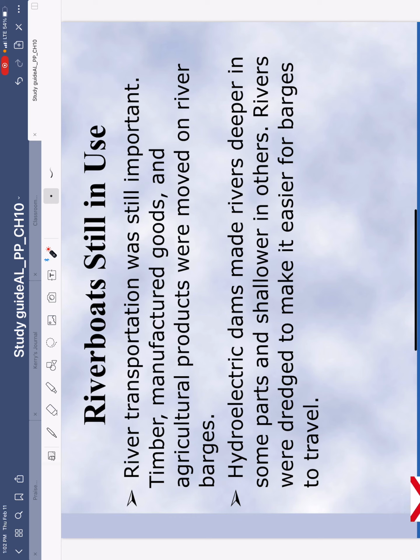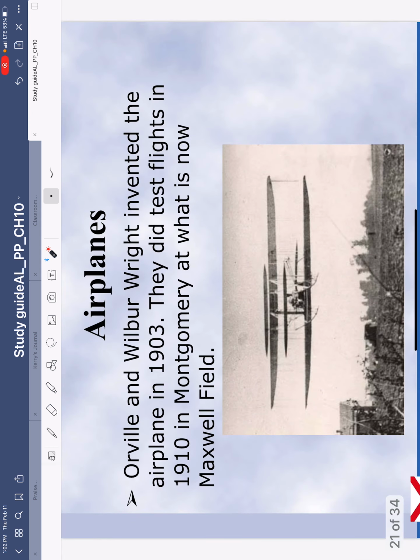Riverboats are still in use. River transportation was still important. Timber, manufactured goods, and agricultural products were moved on river barges. Hydroelectric dams made rivers deeper in some parts and shallower in others. Rivers were dredged to make it easier for barges to travel.